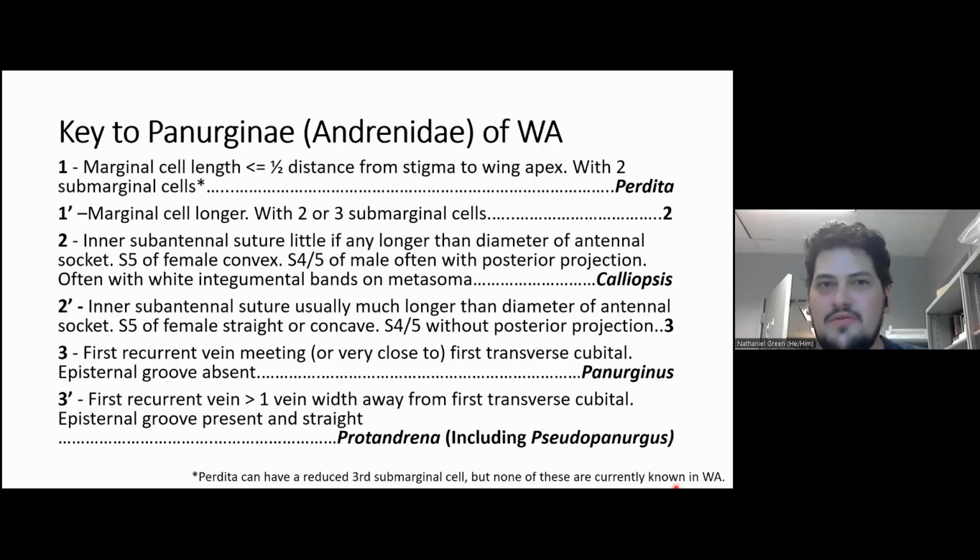So I'm not going to go through this whole key, but I did throw together a key for the Panurgines of Washington. So this will take you to genus. And even though I'm not going to go through this, I will talk about a lot of these traits throughout the talk. So by the time we're done, you should be able to run this key pretty easily. And I'll get these PowerPoints to Kate or someone so we can get them to people if they're interested.